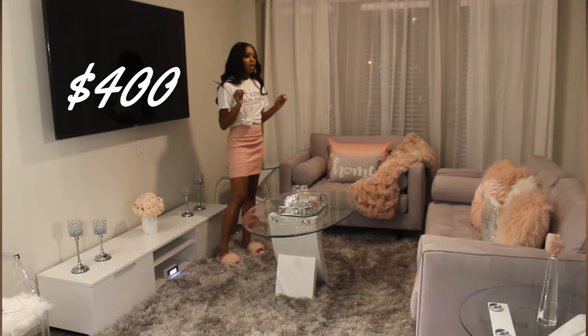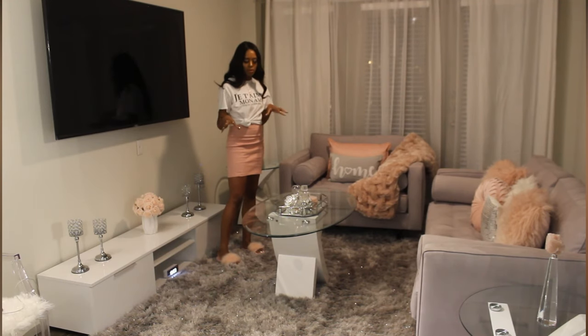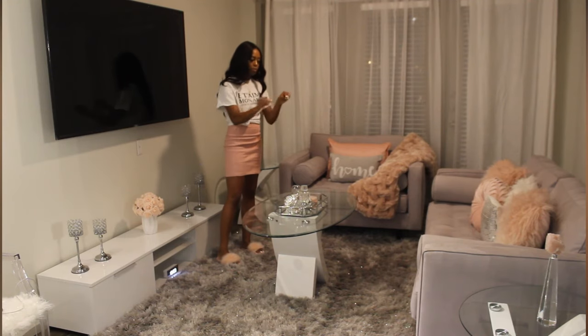Absolutely love this rug, y'all. I will come and try to get the sparkles. It's kind of hard to capture them over the camera, but in person, they're so beautiful. Like, as I'm looking around right now, it's just sparkling. So it's like little sparkle specks in the rug, so beautiful.